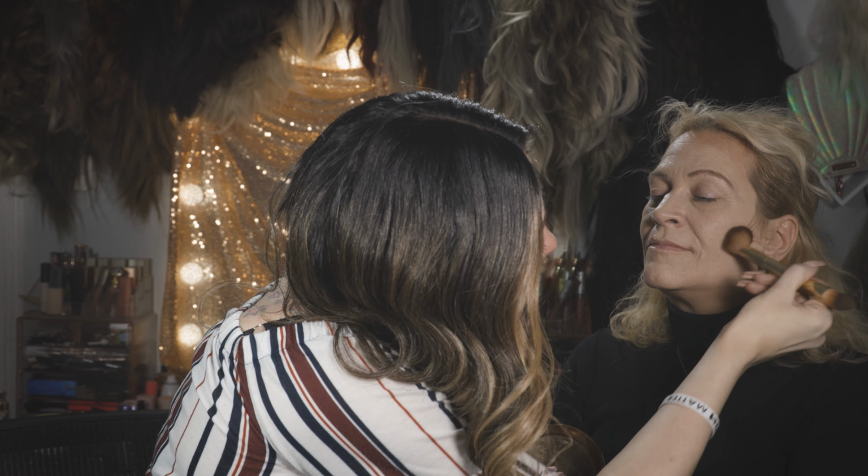I don't know. I love blush. I have a blush problem. The one thing that I notice is, again, kind of like with your eyebrows, where if your eyebrows are blonde and you do your whole face, they kind of disappear.